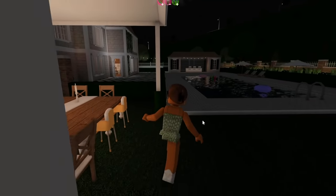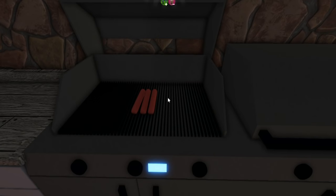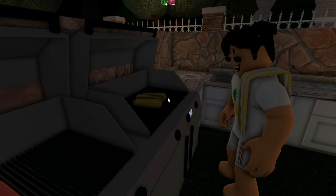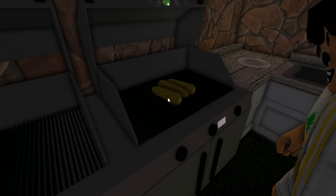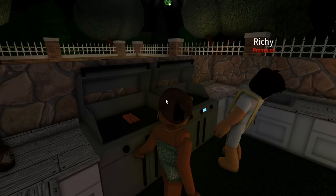Let me go and get some things for you. Hold on. Oh, look at these just sizzling in there. Right, look at them go. Oh, I love corn. Heating them up. But these are both corn, actually. These are corn hot dogs.